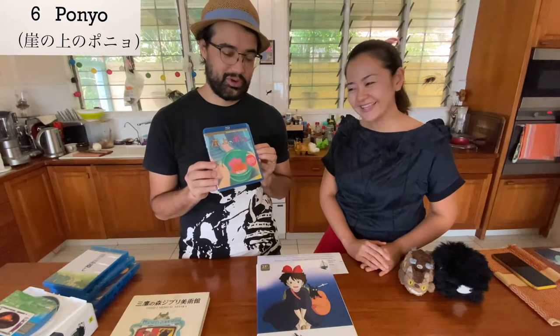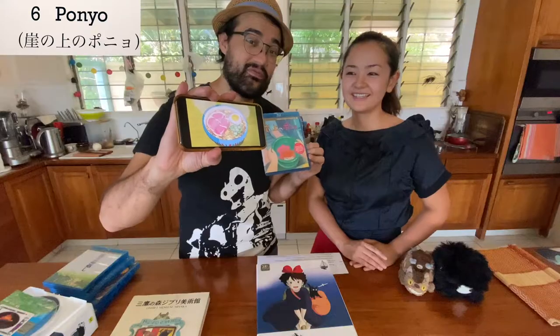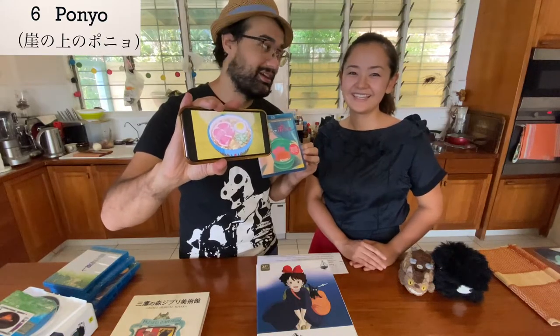So we're going to make ramen from Ponyo. We're going to be making ramen with Ponyo's favorite ham.